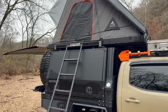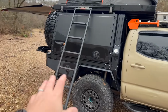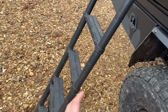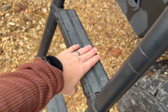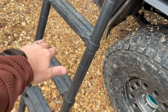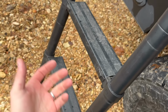So I actually didn't plan any specifics of what to talk about in this video, because I know they'll be obvious once I point them out. What's right in front of me is the ladder, and it's super different than any other ladder I've seen with a rooftop tent. It has super wide steps. If you've been in the tent game before, you know that these steps really hurt, like most of them, because they're super thin right here, and that just hurts your feet for whatever reason.